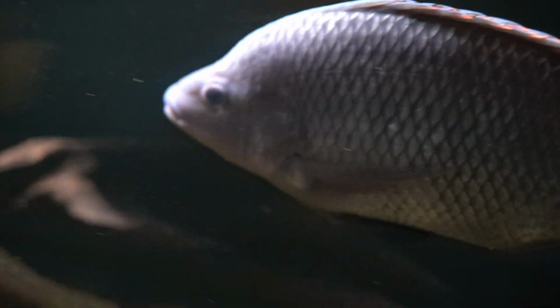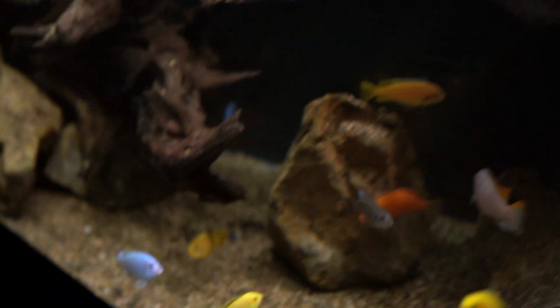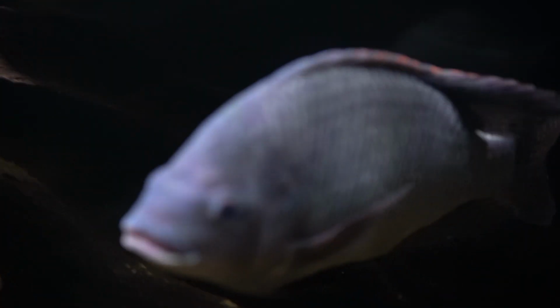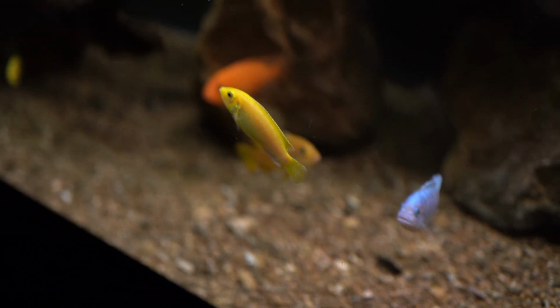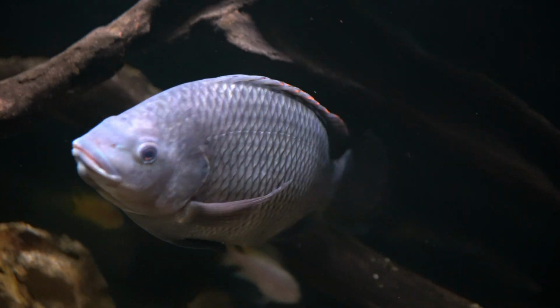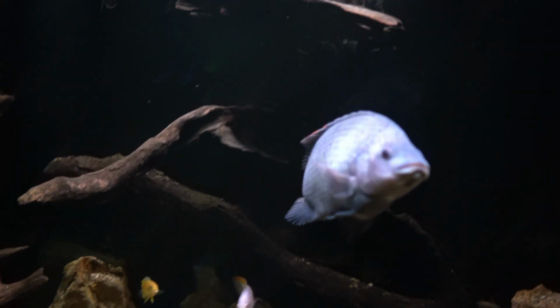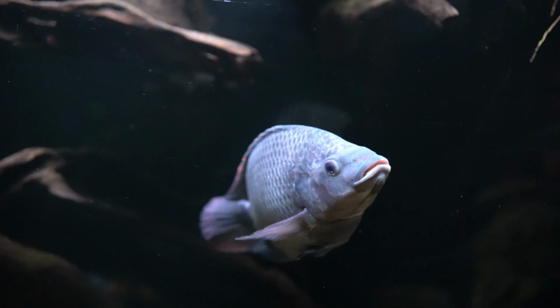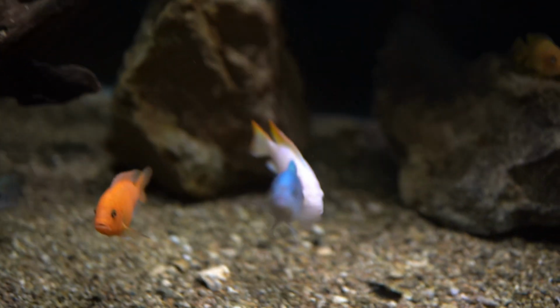So this guy is in my 210 and he's living with some Mbuna. And right away, you know that he's not a predator because he's living in this aquarium with fish that could obviously fit in his mouth and he doesn't bother them, which is a great thing. The large fish, small fish is an awesome combo. And whenever there's a fish able to live with small fish without eating them, you definitely have a very awesome fish.